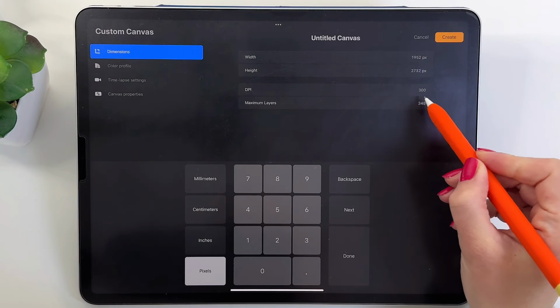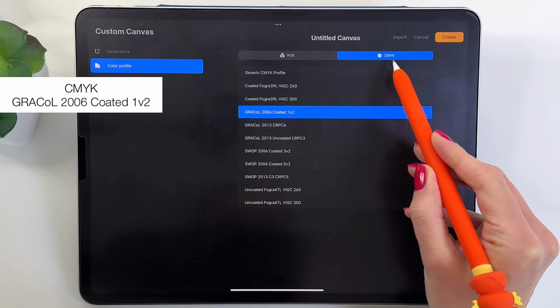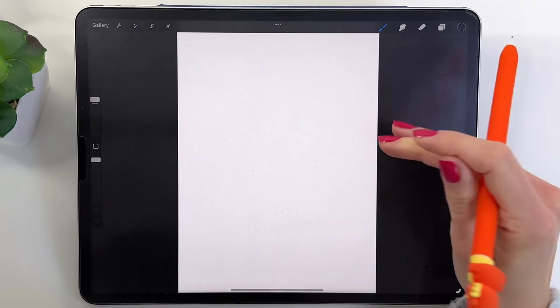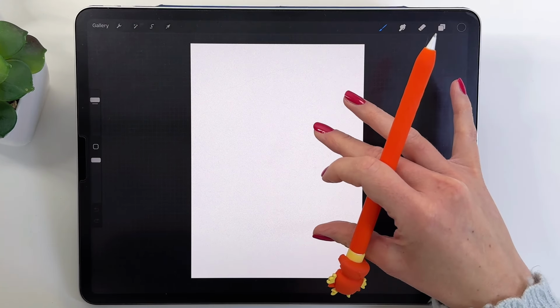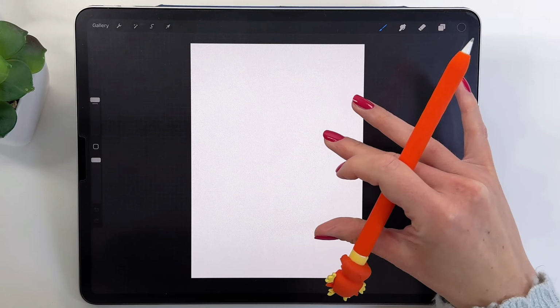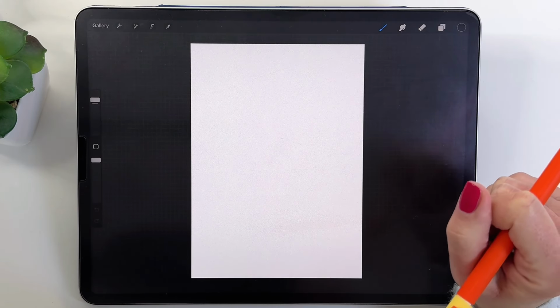I have here 300 dpi, and the color profile, I'm going to pick this one. Okay, and now create. So now I can just create here the proper size illustration that will look good on the calendar. For a moment, let's go back to Gelato because I want to show you something that will help you in your design process.